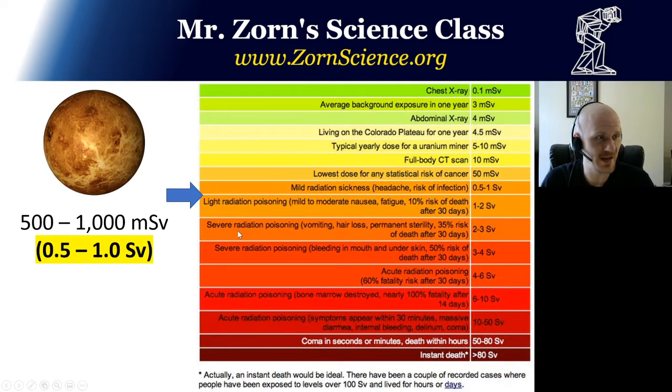So you could be looking at the next level, which is severe radiation poisoning, vomiting, hair loss, permanent sterility, 35% risk of death after 30 days. Okay, so it's starting to get a little serious. So yeah, Earth's magnetic field is a good thing. We want to try to stay within that protective barrier.